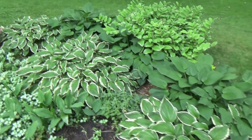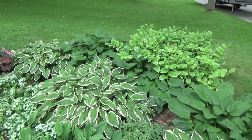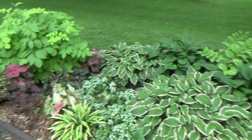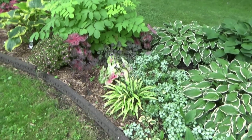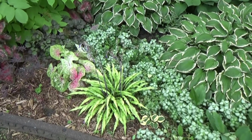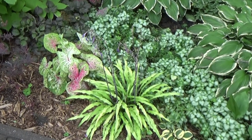Hostas still look really good for this time of the year. Plus, with as dry as we have been, we have gotten some much needed rain. I need to cut off the spent flowers here.